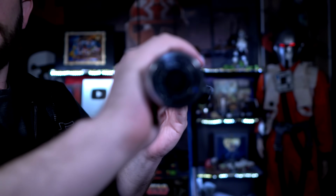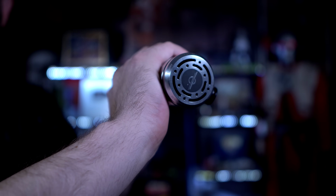Now this lightsaber, in terms of weight, is actually very light. So this is in fact a lightsaber, if you will, unlike the last review where it was more of a heavy saber. And it just feels good in the hand all the way around, and I really like how it is. Let you guys hear it. Activate.